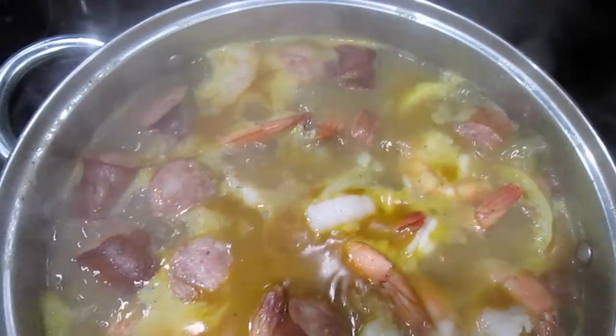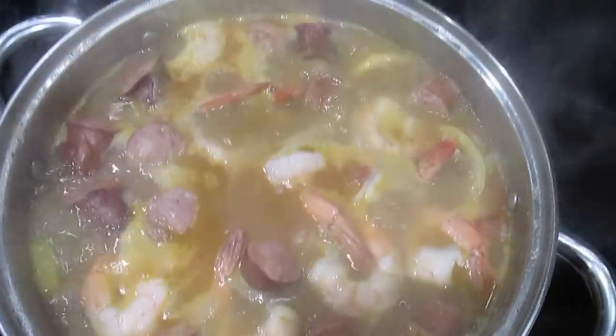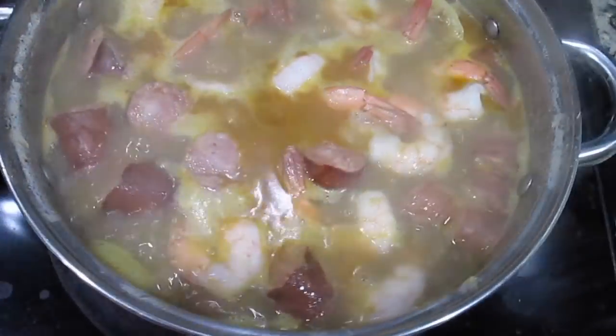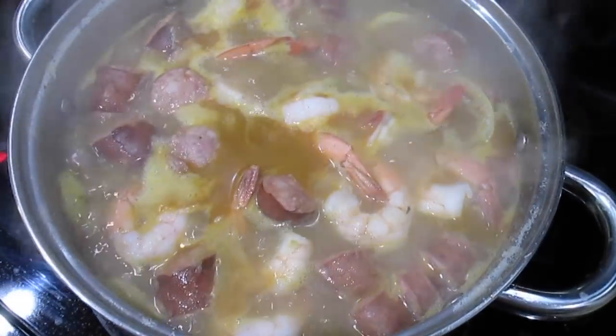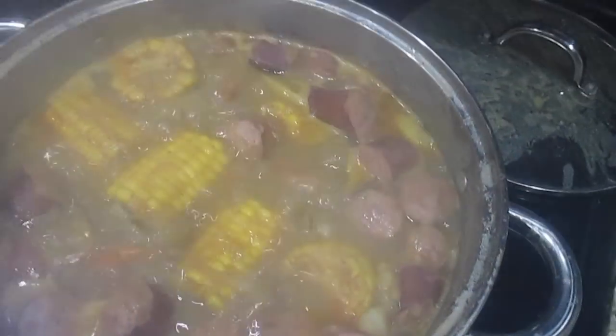All right, y'all, so here's the boil. I've got my shrimp, sausage, potatoes, and corn, and it is boiling. And it looks so good and it smells so good. All right, y'all, it's done.